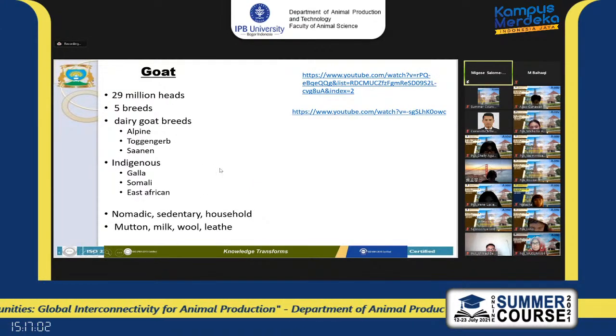Then about the goats, as I said, we had about 29 million heads, mainly about five breeds for the dairy goats. We also have, like cattle, imported dairy goat breeds. Particularly, we have the Alpine, the German Alpine, Toggenburg, and Saanen. I'll show you some pictures of the same. And then we have the indigenous breeds that I talked about.